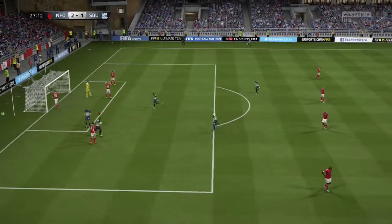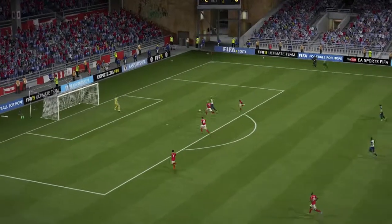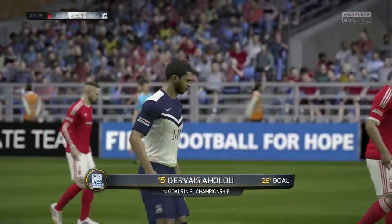Pick the ball up, you idiot. Well done. Good lad. Good little finish then on his right foot. Composed. Just strokes it home at the near post. Goalie stands there like a statue. We can win this. Come on.